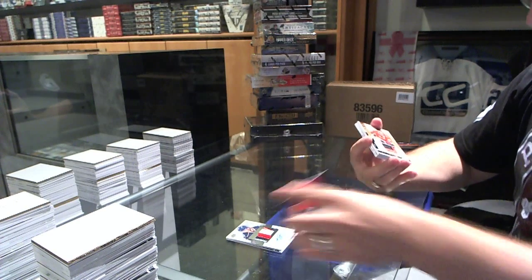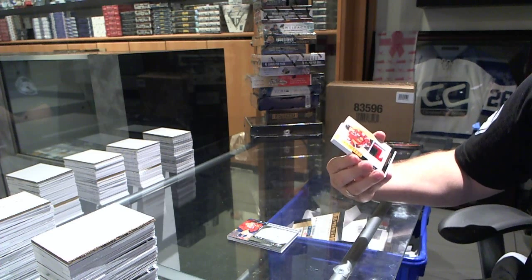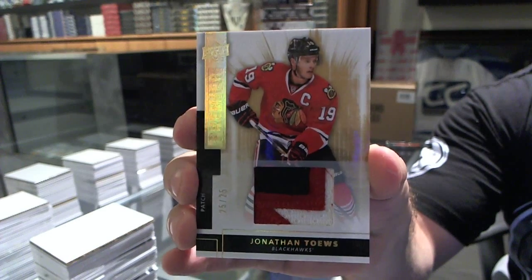That's not bad either. We've got a base patch, number 225, 3 colors, Jonathan Tays. Johnny T.